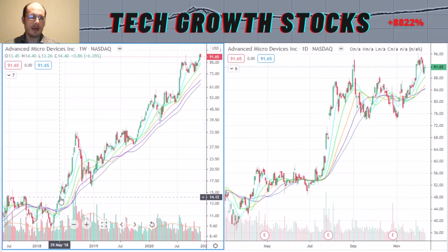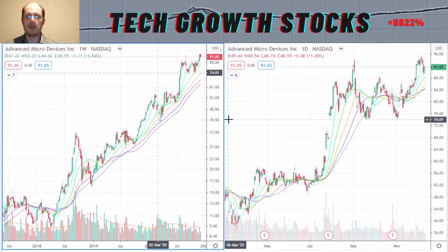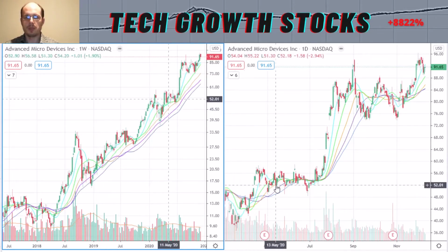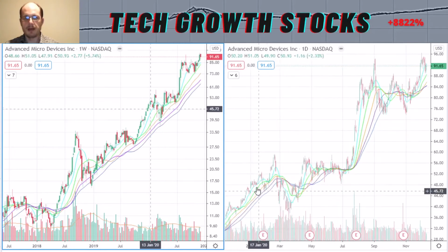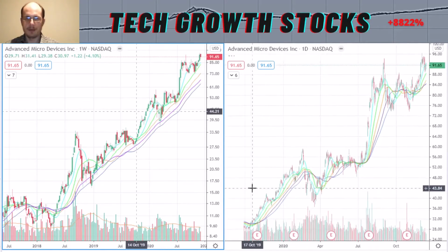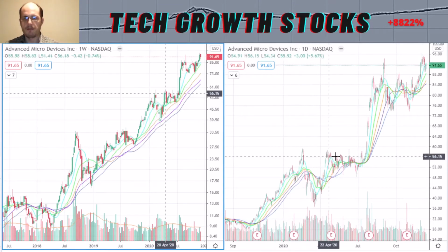Here you can see the longer term chart of AMD, and as you can see, we have been in an uptrend since, let's say, June 2018. We have been in a very strong uptrend in AMD. In the short-term chart here, you see a base building phase. We had a nice uptrend, and here we had a base building phase.